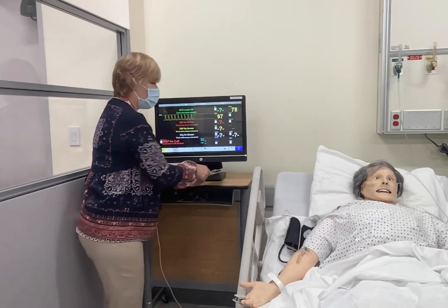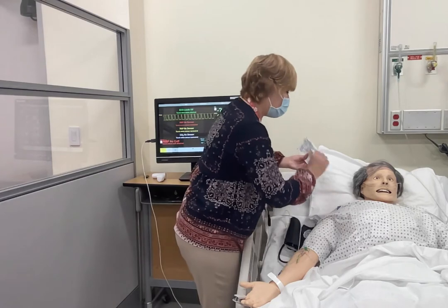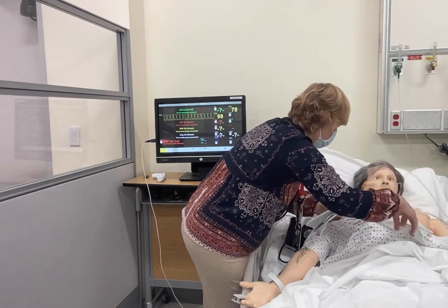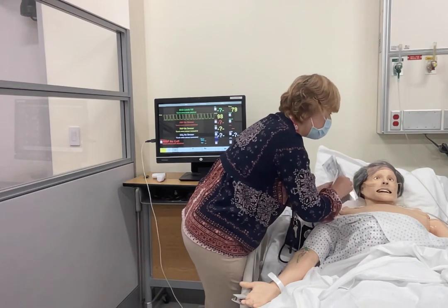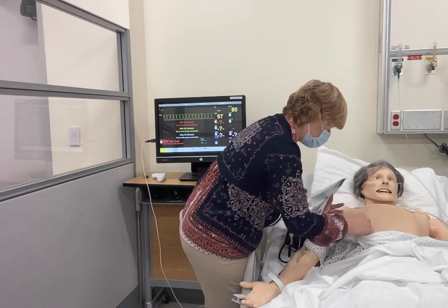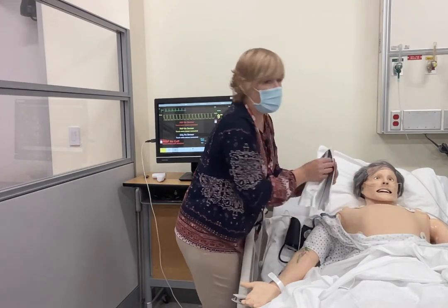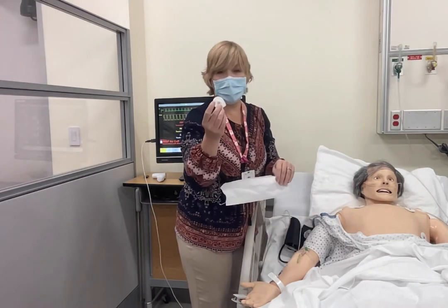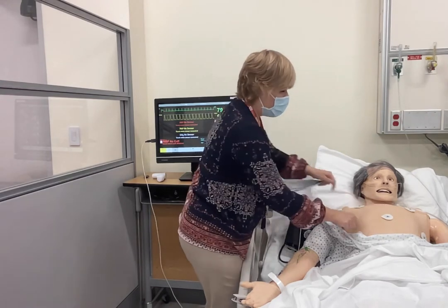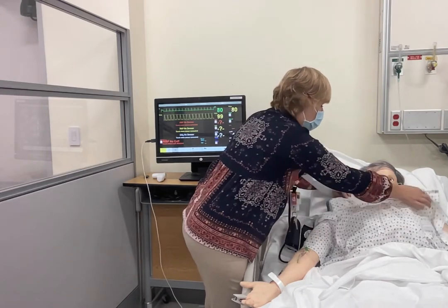If he's ordered to be on a cardiac monitor, I'm gonna take these leads. Mr. Patterson, I'm gonna move your gown down and put these leads on your chest so that we can monitor your heart. So I'll put my leads on. I'm not taking the actual backing off. They have just a piece of tape that sticks them on, and just putting the leads on is fine. You don't need to connect them to any wire.